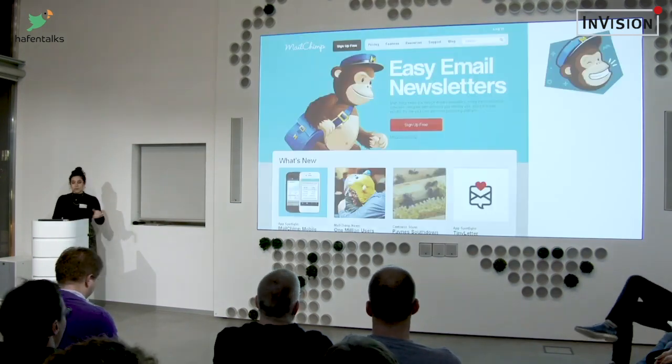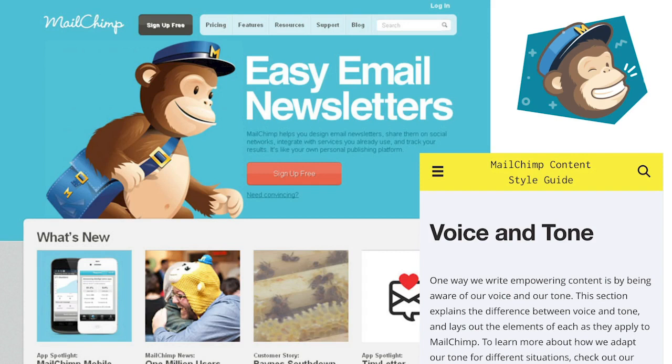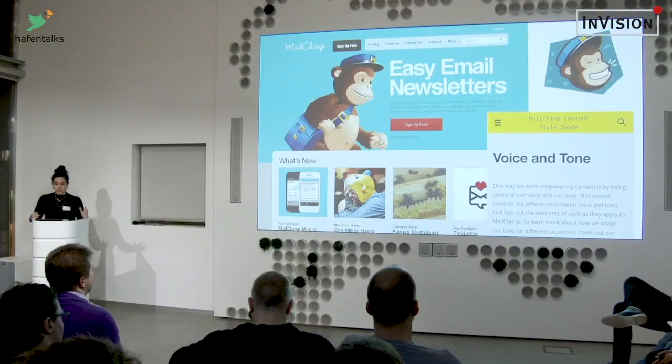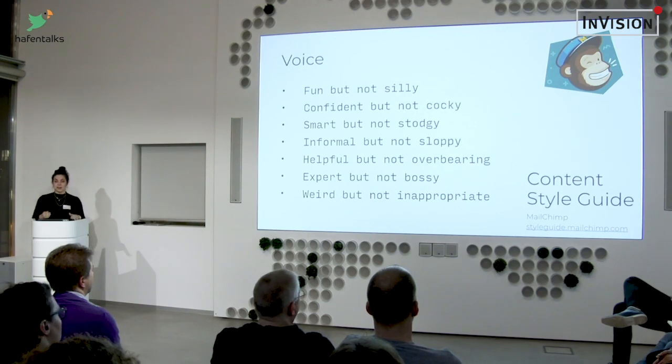And for this, I will turn to MailChimp, who does a great example of this when they talk about what is the voice of their product. And they have an entire content style guide devoted to voice and tone. In their style guide, they say it's easier to describe what they're not instead of what they are.